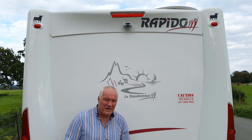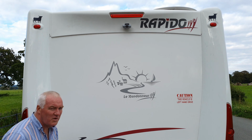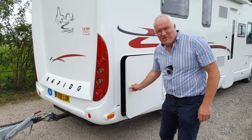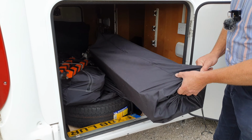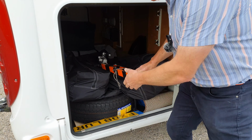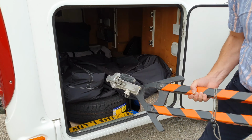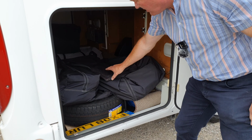There's a very good quality reversing camera, which also stays on whilst you're towing forward, so you can keep an eye on your trailer and your small car on it. It's a very tricky video to make because there's so much stuff here, we don't quite know where to begin. But in no particular order, there's a great big set of ramps in here, and beyond that there's one of these towing A-frames. Instead of taking the trailer with you, you can pull a Toyota Aygo or an IQ behind you there.